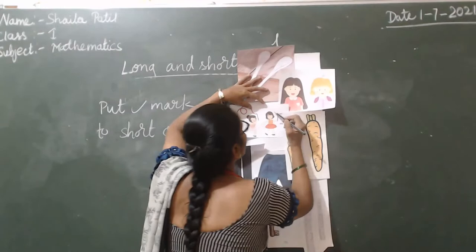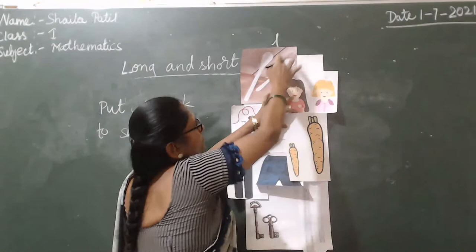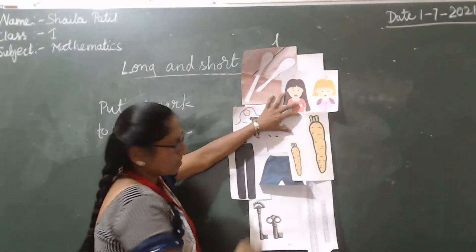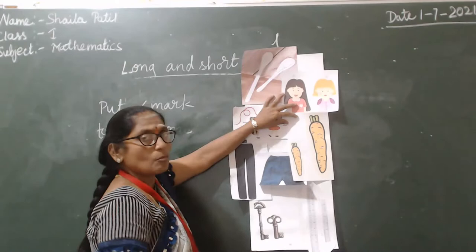Next one. Two carrots are here. Which one is long and which one is short? Yeah. The carrot number 2 is long and the carrot number 1 is short. So we put the tick mark to the short carrot. Here pants are there. One is full pant, more in length, and one pant is small in length, that is short in length. So which one will we put the tick on? Short pant.